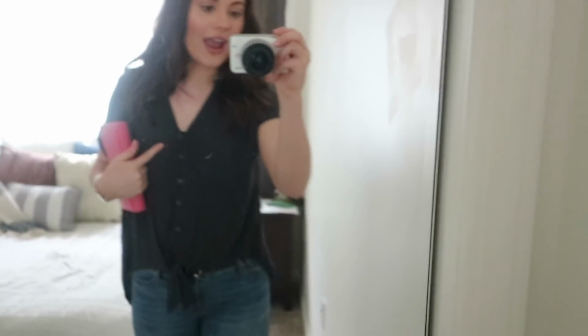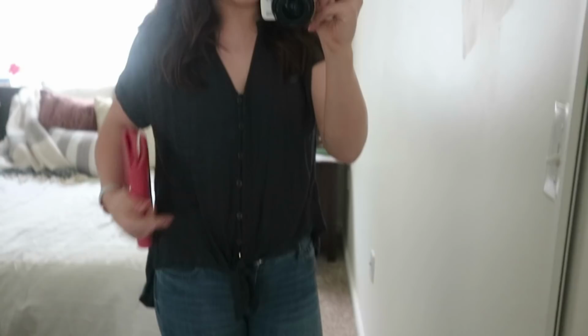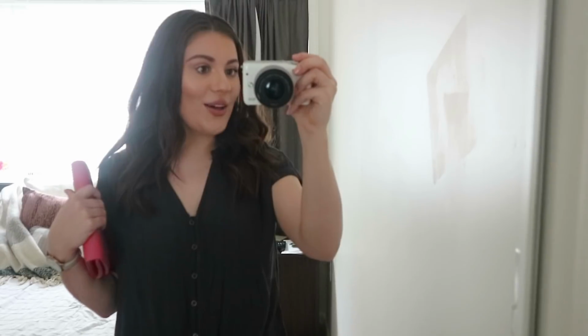Okay, you guys, so this is my outfit. I have on this shirt from Target and this clutch from Target as well. This is from my haul. All of this stuff is from my haul, except for my watch. My Target haul, if you guys haven't seen that, you should definitely go check it out.